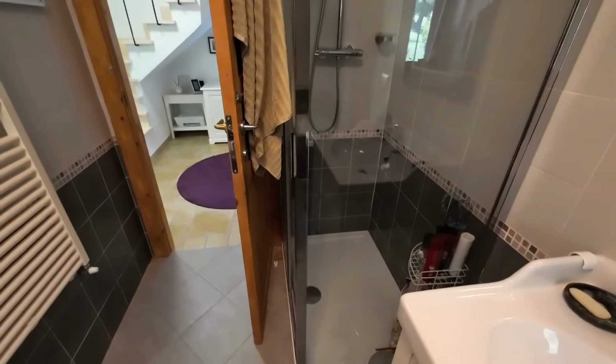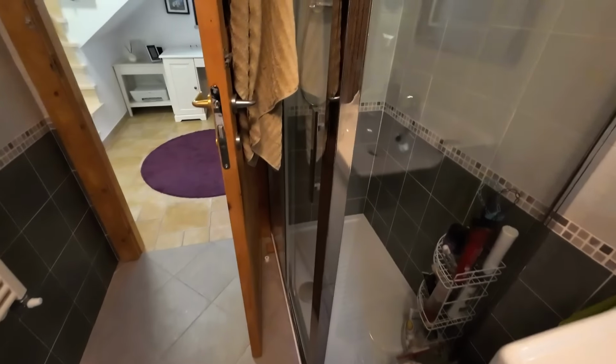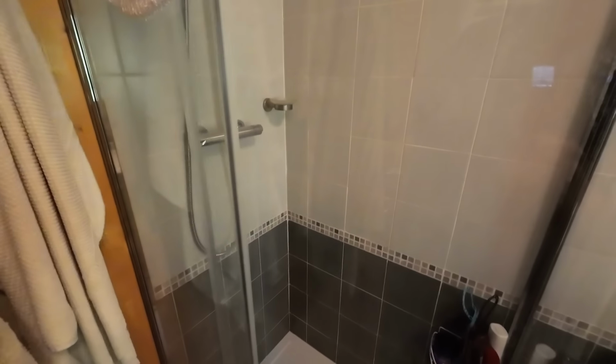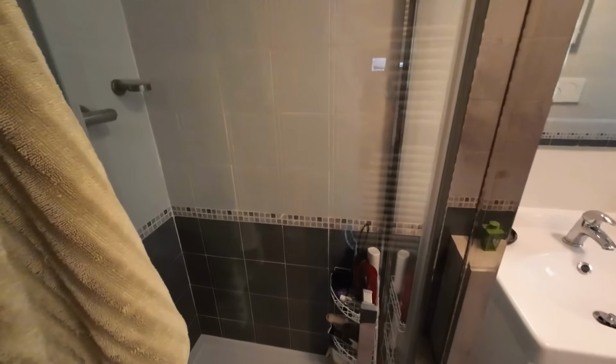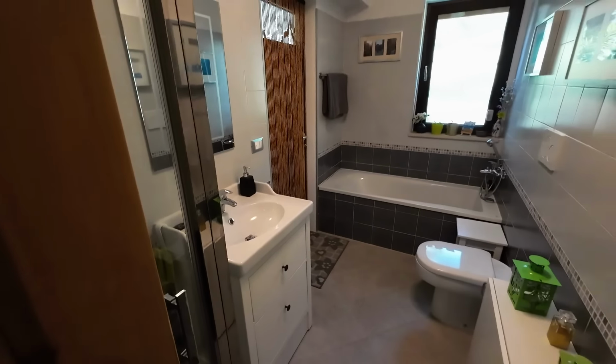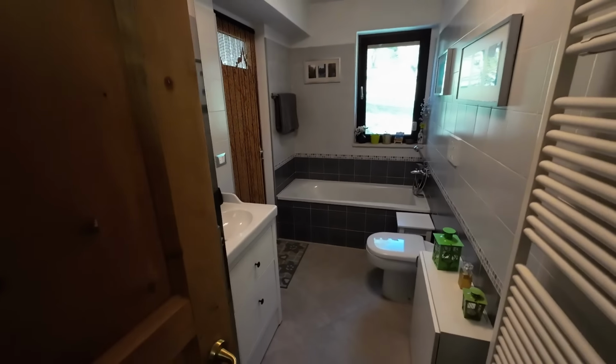Great size shower. I could get in there with no problem at all. Don't worry, I'm not going to. I say that on all these videos with big showers. One of these days I'm going to surprise you. I'll start it from in the shower.